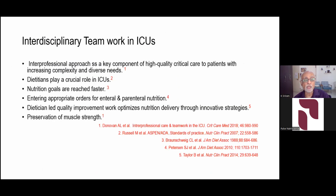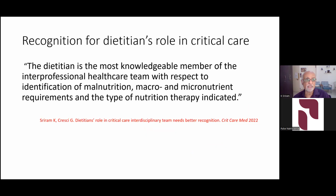In the ICU, interprofessional teamwork has been shown to improve patient quality. Nutrition goals are reached faster. Dietitians play a very crucial role. They make sure that parenteral nutrition is used appropriately. Dietitian-led quality improvement optimizes the delivery of nutrition to ICU patients, and the role of the dietitian is to preserve muscle strength, to prevent sarcopenia from occurring in ICU patients.